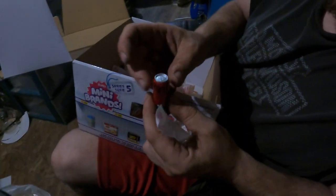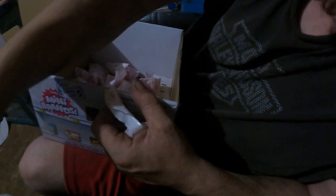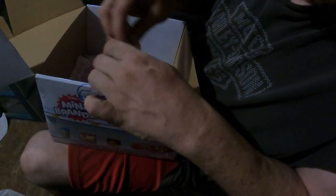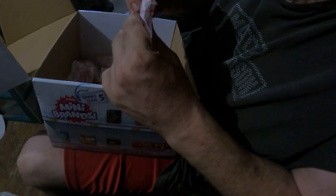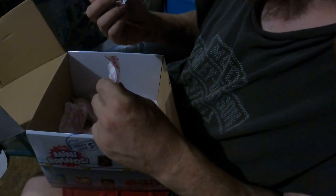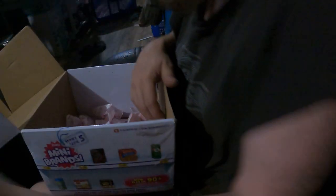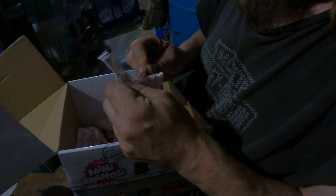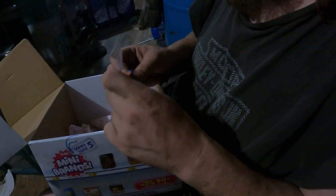We got a can of Coke. Yeah, that's like 1/6 scale. What's a big can of Coke? That's a big ass can of Coke. Cape Cod. No, that's 1/10 scale. What is it? Like fish. Must go in the kitchen.